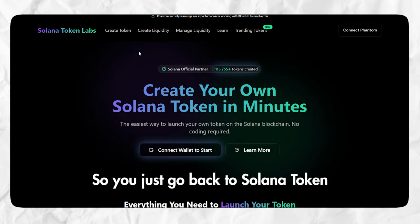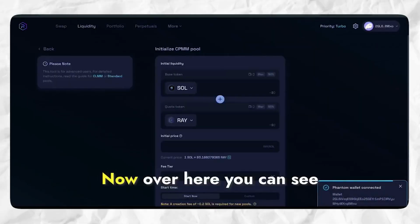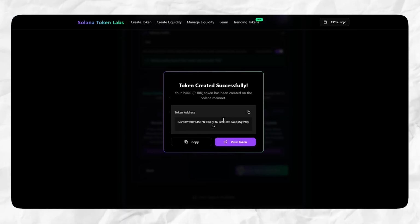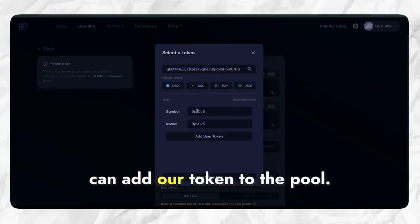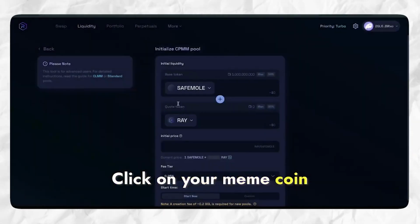So you just go back to solanatokenlabs.io, click on the second option, and it will lead us to Raydium. Now over here you can see the initial liquidity, we see the base token over here, so just click it, go back to solanatokenlabs.io, copy your token address, and now we want to paste our token address over here. So we can add our token to the pool, just fill in your symbol and your name as well, click on add user token, click on your meme coin, and there it is.